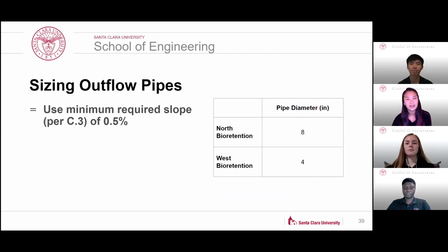The last pipes to size were the outflow pipes coming from the overflow structures. We followed the bioretention sizing worksheet in the C3 again, but used a 10-year storm with the existing bioretention surface areas. The excess ponding depth beyond 6 inches was used to calculate overflow volume. Then the maximum flow rate was calculated by dividing the overflow volume by the longest time of concentration plus the storm duration used in the 2-year storm. This maximum flow rate was plugged into Flowmaster again to size each bioretention's outflow pipe.